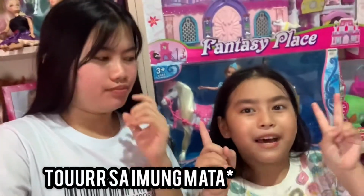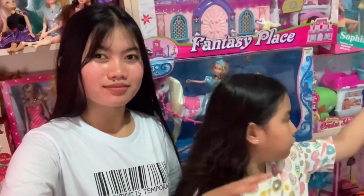Jayriza's bag. So for today's bag, Jayriza is going to do her Barbie collection tour, because I love Barbie and I have three Barbies in my room, which are my favorites. But I still have a lot of favorites in here.